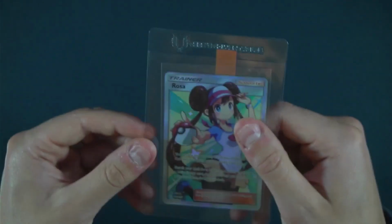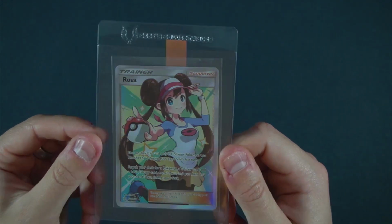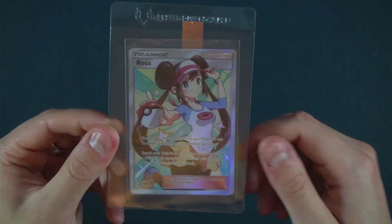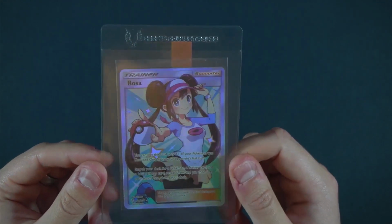Next up, we've got a big hitter. We're still in Cosmic Eclipse, and we have Rosa here. So one of the full art trainers, the first one that we've seen of this submission. I think it's the only full art trainer that we have in this submission. It's definitely within the bounds of centering. It's a big price if this pulls the 10.